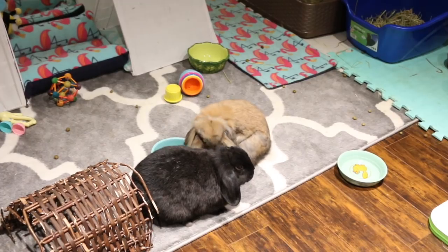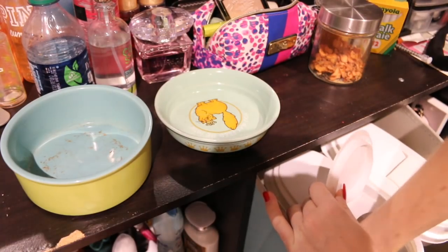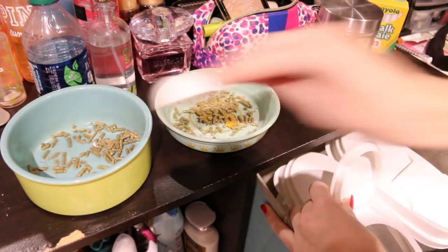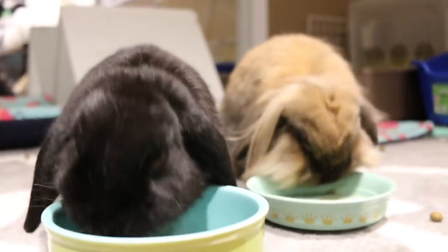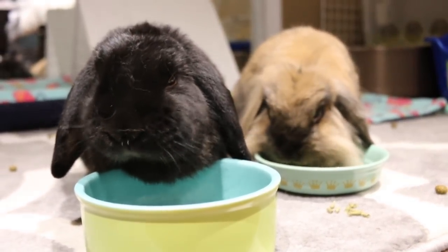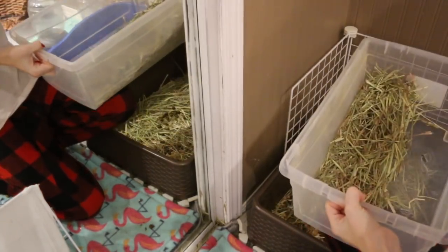7:59 a.m. So the first thing I do in the morning is I grab their dishes and I give them their pellets. They only get a little bit of pellets in their diet because I personally don't find pellets are the healthiest thing, but they do enjoy them, so they get that in the morning. Then while they're eating, I fill up their hay because it's usually low from the night before.